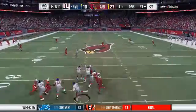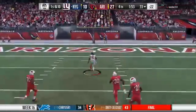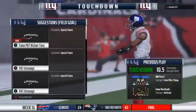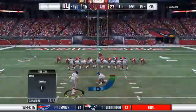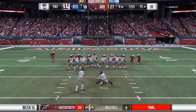First and 10. Webb. He's going to let it. And that's caught inside the 35. And all the way in. Touchdown, New York. Jarius Wright. His first touchdown on the year. And the Giants are able to draw a bit closer.